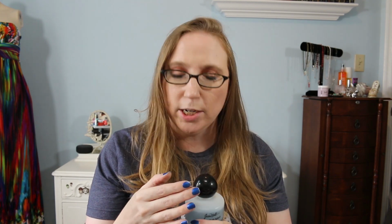It smells really nice. It smells kind of summery is how I would describe it. Refreshing. It's a very refreshing scent to me, and I don't know if anyone would remember this.